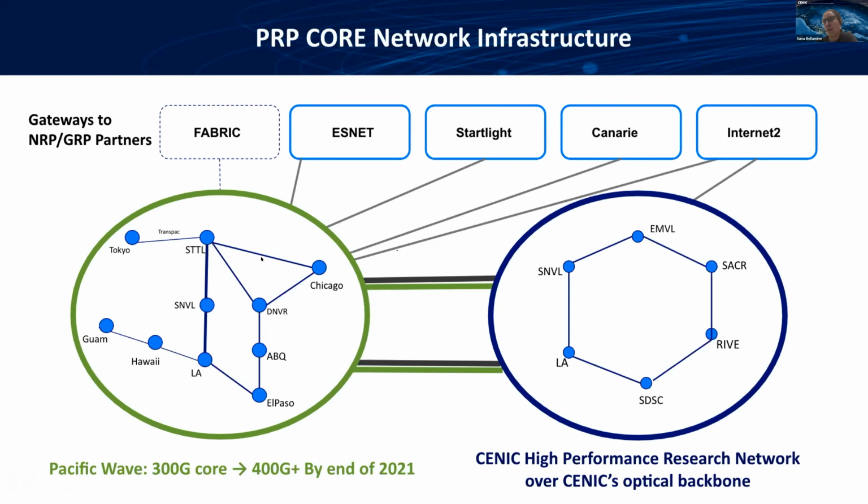On the right-hand side here are the US-based locations: El Paso, Albuquerque, Denver, Chicago, and then back to Seattle. All these locations are 100 gig locations, and except for Los Angeles to El Paso, all these 100 gig links are over the Internet2 line system. Between the CENIC HPR backbone and the Pacific Wave International Exchange, we have a number of 100 gig links for traffic between the two networks.